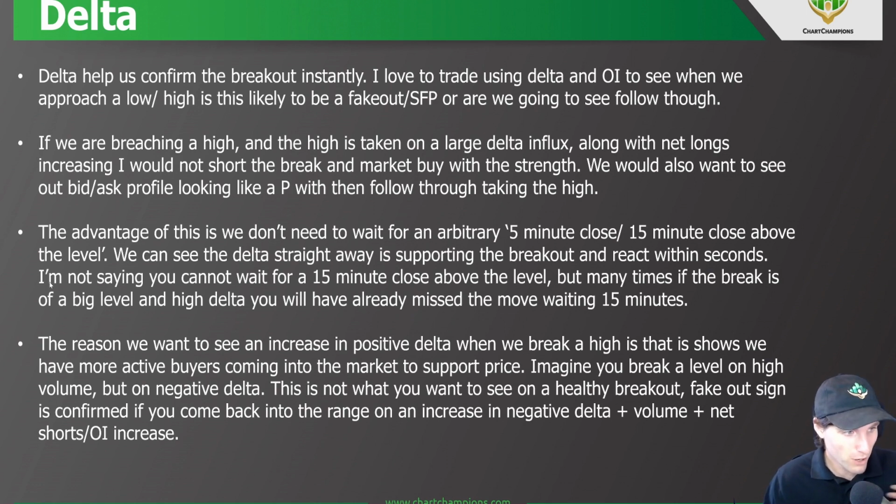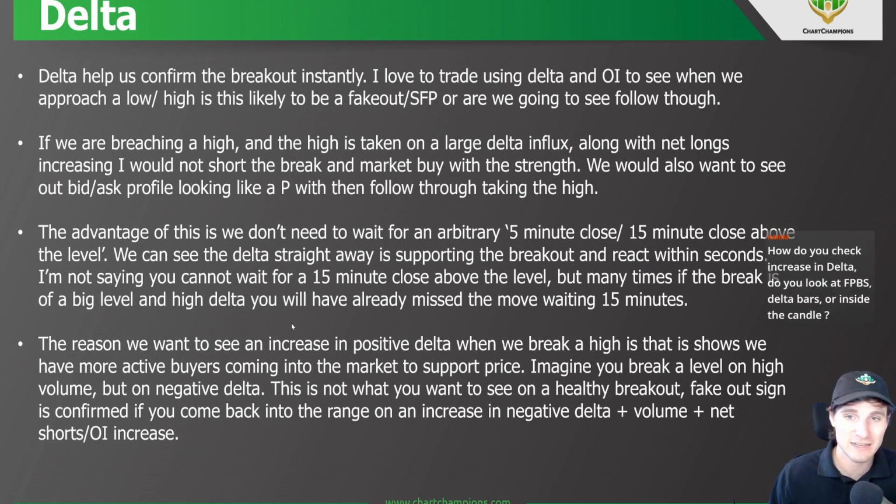And what I am going to emphasize here is I'm not saying you cannot wait for a 15-minute close above a level, but I think you can all agree with me on this, that if you break out of a big level on high delta, then the likelihood that this level is going to stay around for 15 minutes while it confirms your breakout is low. You're going to miss the trade, and you've waited for your confirmation and missed it because it's already taken off without you.